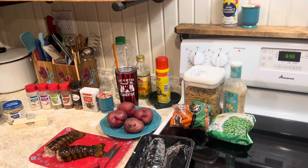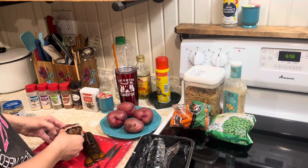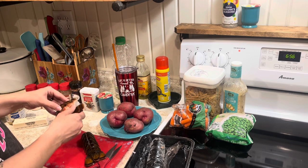All right, I'm gonna rinse these out like she did. Okay, I got these rinsed. I may have screwed up. I don't know. When I was rinsing, I kind of pulled this too much, but I think that's what I would want to do, right?